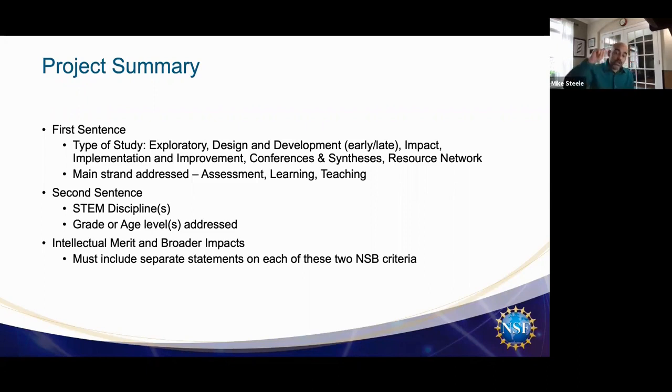The project summary should address intellectual merit and broader impacts. I'll unpack what we mean by each of those, and they must include separate statements on each of those 2 National Science Board criteria. If your project summary doesn't have these things in it, your proposal may get returned without review. And that makes us sad, and that makes you sad, and we don't want anybody to be sad. So please do these things.